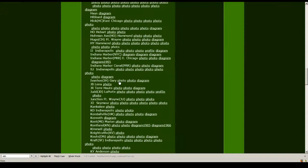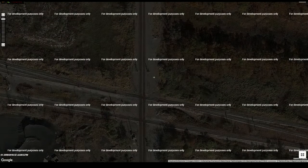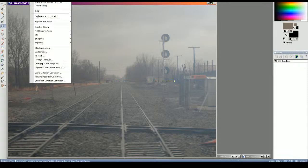Wanted to quickly pull up the picture of Ivanhoe Tower back in the day. This tower was around for quite a bit of time. This is looking on one of the 2 branches. Unfortunately, it was demolished not too long ago. By not too long, I mean I think it made it to the 21st century. A lot of resignaling has been going on. I don't think it was there when I was there, but I think it had just come down. But here we are looking northward on the EJ&E. Not sure, actually. I guess that would be eastward.